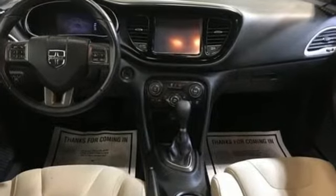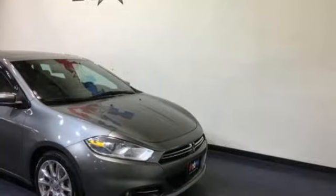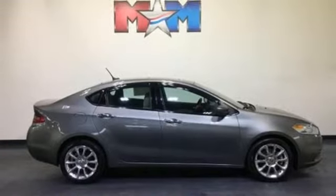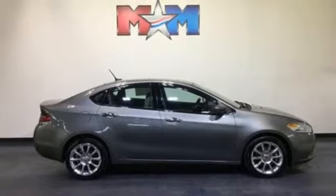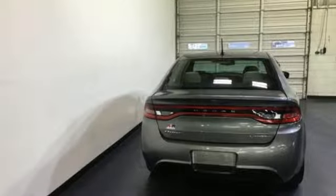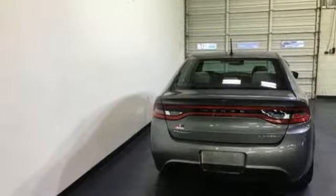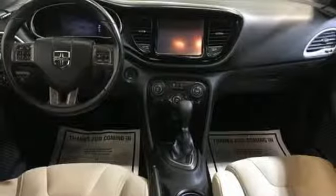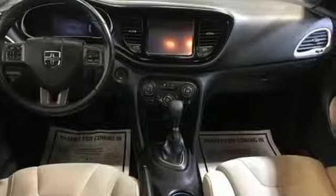External memory control, power heated mirrors, leather steering wheel, configurable instrument gauges, remote engine start, manual tilting steering column, automatic transmission, express open and close sliding and tilting sunroof, gas pressurized shocks, and inline four-cylinder engine.